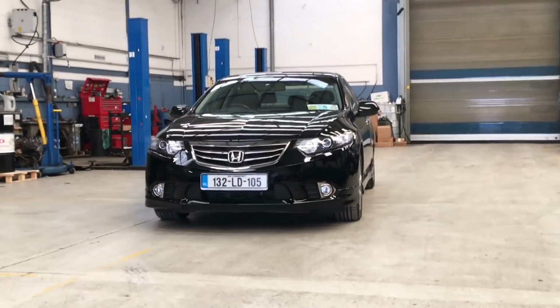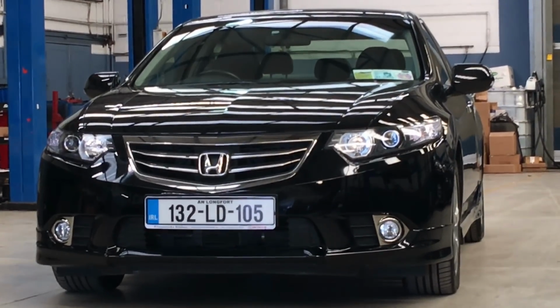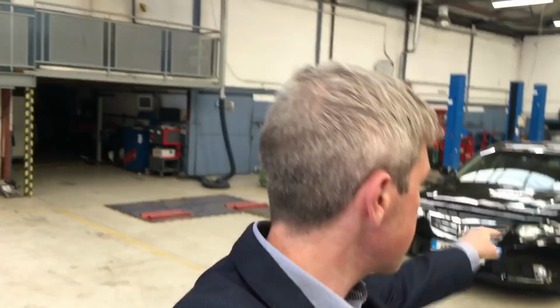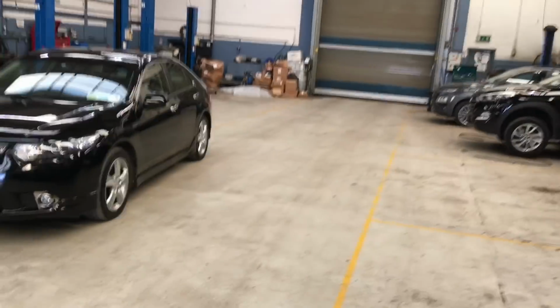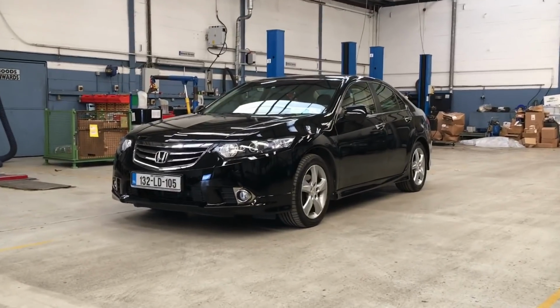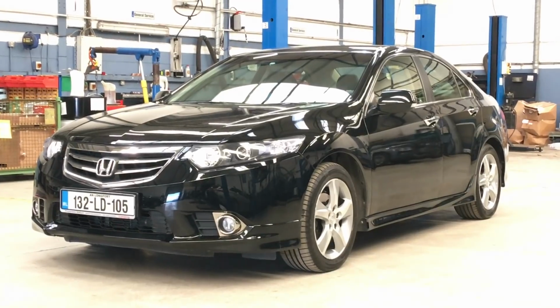I want to show you this car here, which is a 2013 Honda Accord 2.2i-DTEC Type S. Brian is my name. If there's any information you want on this particular car or any of the cars we have, call, text, WhatsApp, whatever suits, 086 843 1945.